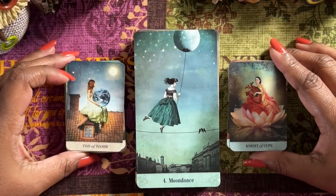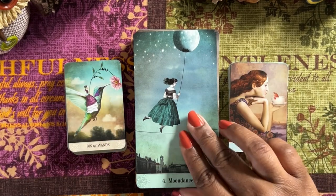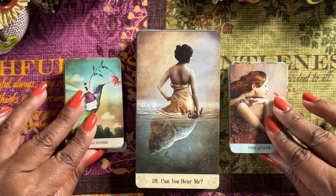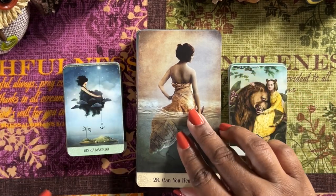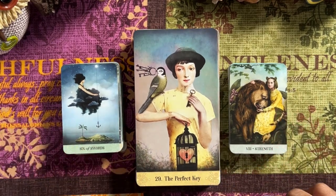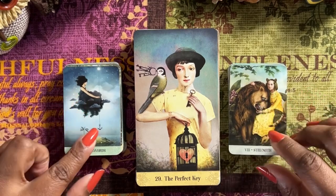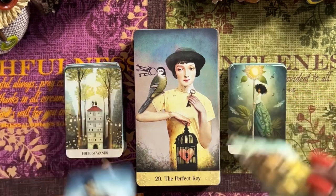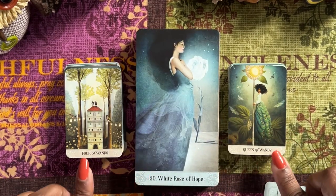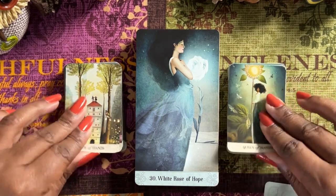So this is going to be a perfect pair. If you don't mind the size difference in the cards, they are on the same cardstock, and so they have the same luminosity, and they are the same artist. So very, very beautiful together. We have 6 of Swords with Strength and the Perfect Key. I was going to say that's a key, but no, that's an anchor. We have the White Rose of Hope with the Queen of Wands and the Four of Wands. And then one more.